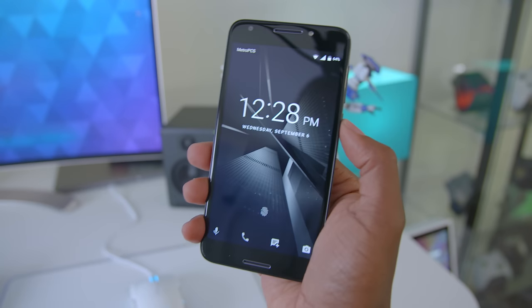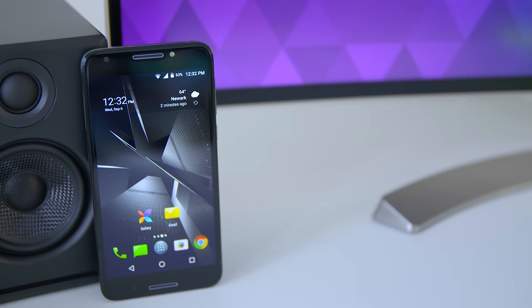So first up, we've got a smartphone. This is the Alcatel A30 Fierce. And when you're thinking about a smartphone with some of the latest features, you know you're looking at least $300 plus, but this guy is just 80 bucks.